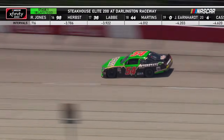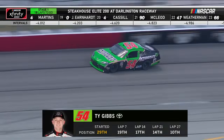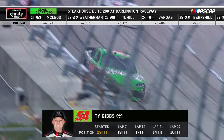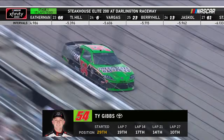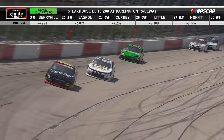Top 10 now for Ty Gibbs. Regan talked about him prior to going green today. 3 starts this year, every one of them resulting in a top 5, including that win on the road course at Daytona. You talk about talent, it just screams for this 18-year-old.